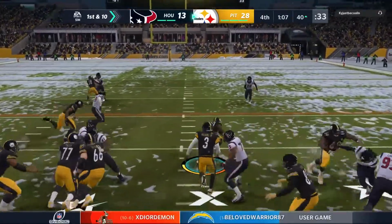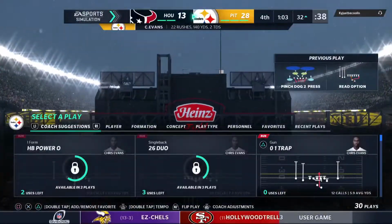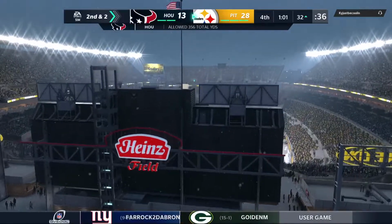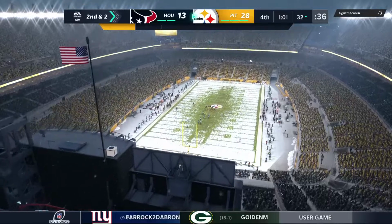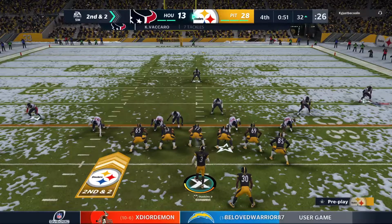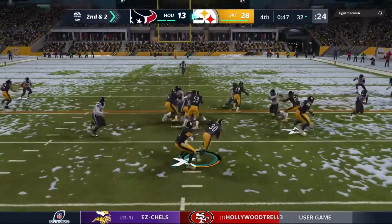From the shotgun now, here's an inside give. And they'll get him down after a pickup of 8, 2nd and 2. I have to chuckle to myself a little bit, Brandon, because right now I could be in that huddle with that offensive line. I know exactly what they're saying. If you call a pass play here, we're going to call a timeout. Run the football. We've got control of this thing. Get him behind us and let's go.